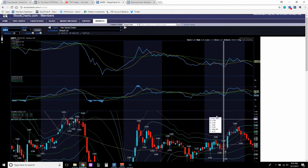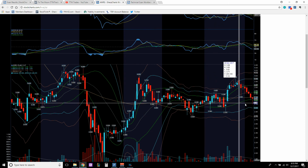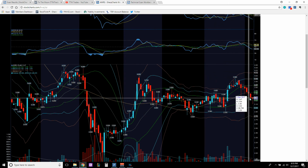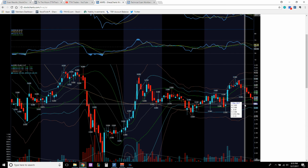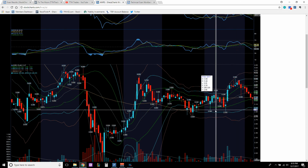If you haven't got in, now's a good time to get in. I would aim for the low threes. As far as where the hammer stopped at, the $3.10 range and this 327 range. This is where I would aim to take my entry, and then I would hold and wait to make sure that we continue to move sideways to show some accumulation, and then possibly have a breakout on Wednesday and Thursday.